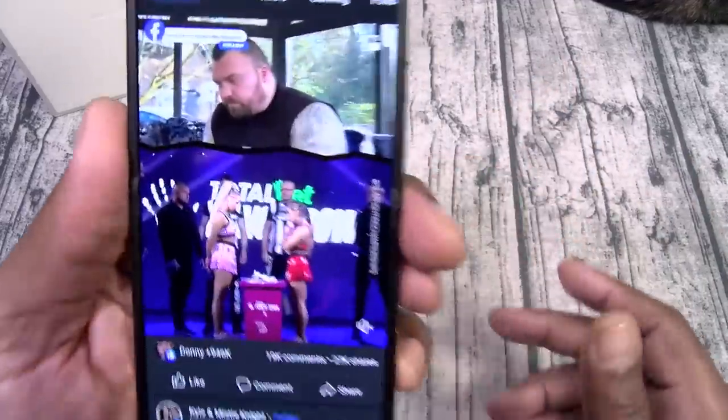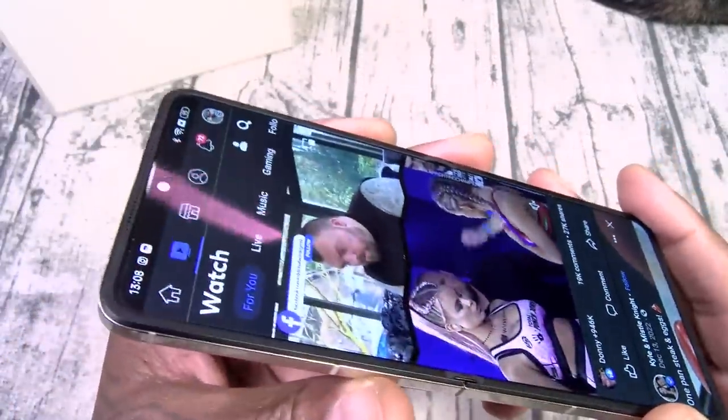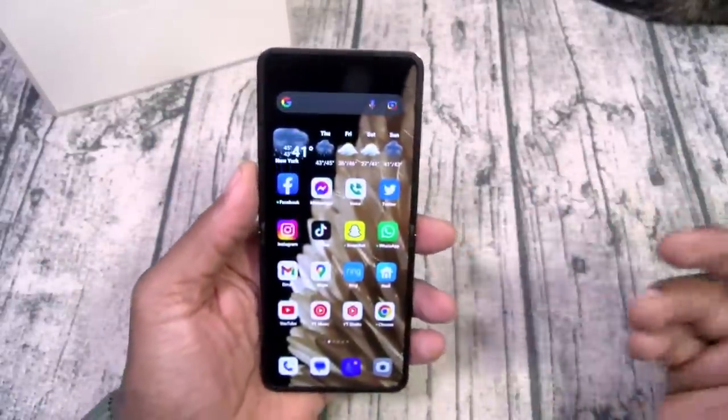All right, let's see something different. Oh, the Smackdowns, okay, look at this. No crease at all. I do like the design. Okay, exit out of that.